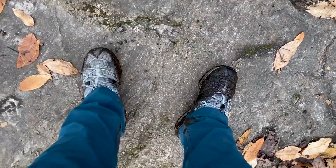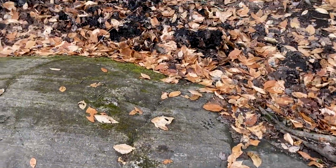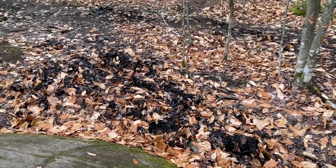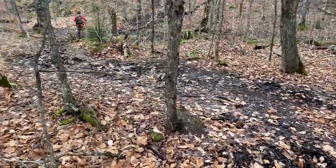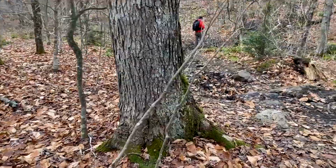That's my shoe. Yep. This is literally what the last, I don't even know how many kilometers has been like. Bog hopping.